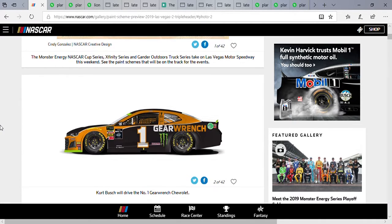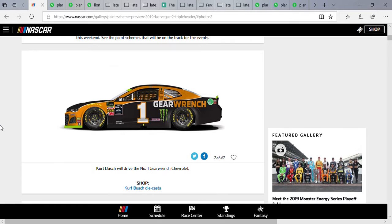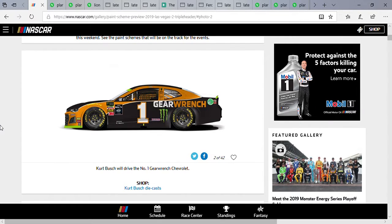So, first up, Kurt Busch driving a different paint scheme for this weekend, and it's none other than the Gear Wrench Chevrolet. And this has always been an interesting one for me. I saw a paint scheme like it last year, although it was Jamie McMurray, not Kurt Busch. But yeah, I like this one. It's really interesting with the orange on the side. I like how the number is outlined with the orange, and how it's got half orange, half black, knowing that half of it has the Monster Energy logo on the side. So I like this one.